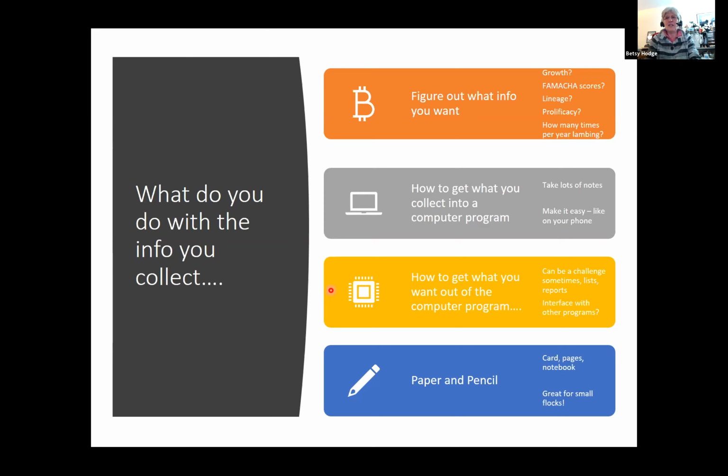And when I say take lots of notes, I'm talking about things like different ear tags. When I do lambing records, I try to always write a little note about the lamb, like it was born outside, or this one is also known as green 23. All those little notes will help you later to make your information more accurate.